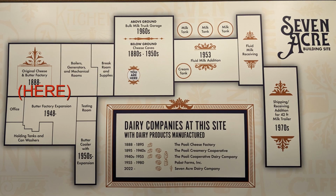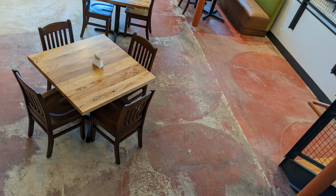So I think probably the best way is just to feel free. We have the rooms open. That's the Grade A milk facility, built in the late 1940s, early 1950s. You're in the milk truck garage here that was built in the early 1960s. Those two areas over there were the cheese wing. And if you look real closely down on that factory floor, which we preserved, you can see where the old cheese vat sat, big circles on the red floor.